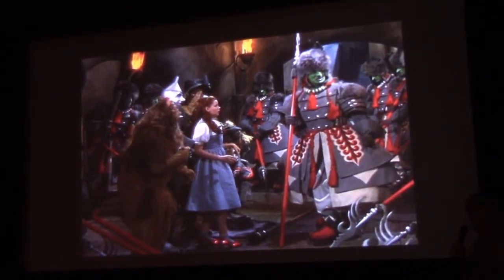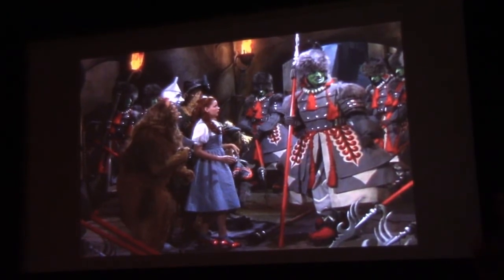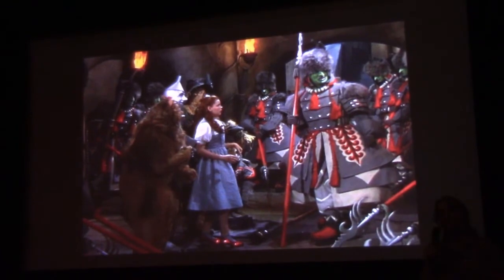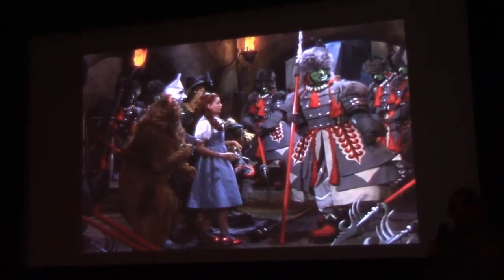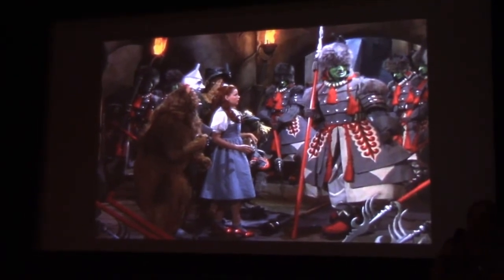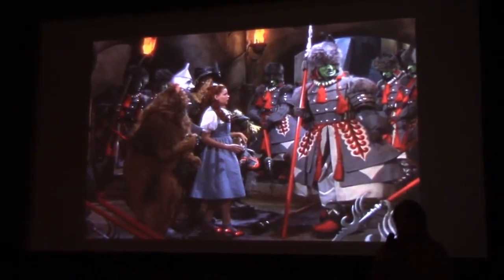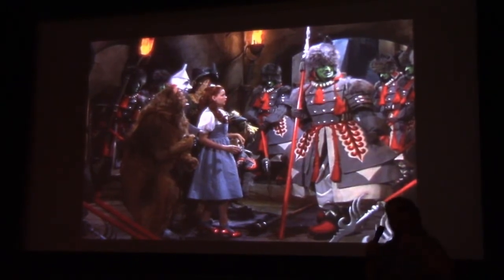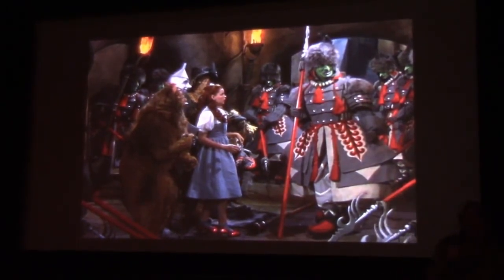Now you'll notice there's a broom there. Well, when this scene finished and the Wicked Witch had melted, the Winky guards kneeled down, picked it up, and gave it to Dorothy and said, "Take it with you." As soon as he does that, watch the mouths of the Winky guards, and you'll see the mouths moving. They're actually singing, "Ding dong, the witch is dead, which old witch, the Wicked Witch." But they cut that out because they had to cut time out of the film.